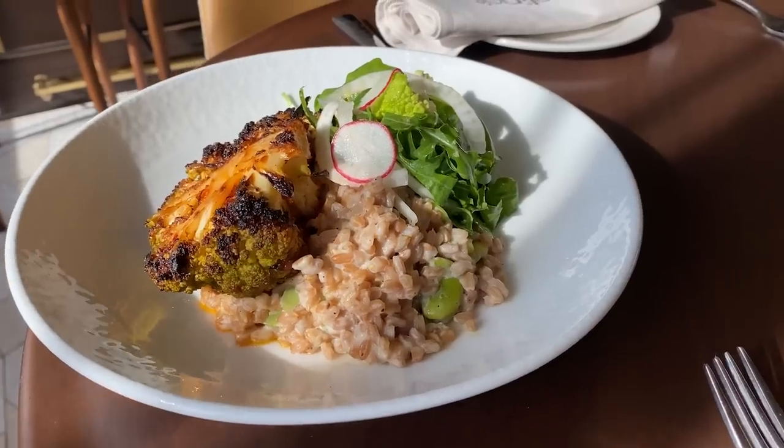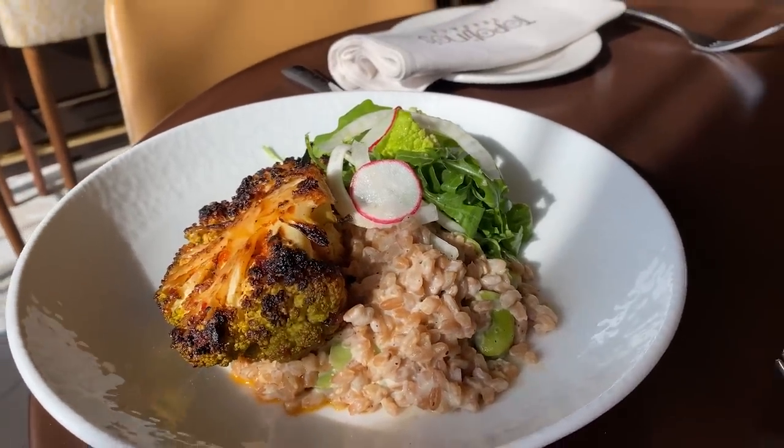The arugula is fine. It's just a normal arugula salad with a nice little vinaigrette on it. I don't love arugula. It's a bit more bitter to me than other types of leafy greens, but it's nice. It balances well.